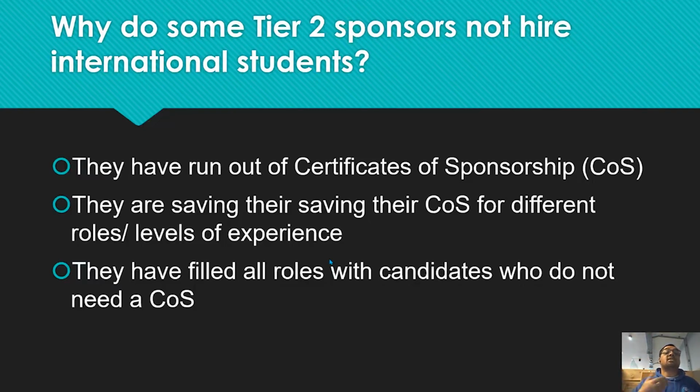They may be saving their COS, their tickets, for different roles or levels of experience. So sometimes a company might say, oh, we really need people in the engineering team or really need people in the marketing team. So if someone comes along and they need a COS, they're going to get priority. But of course, it's based on the demands of the company. It's got nothing to do with the students.